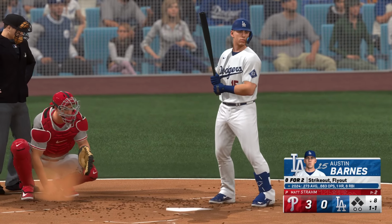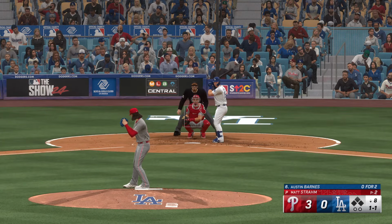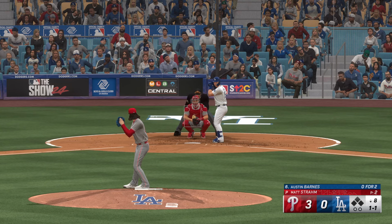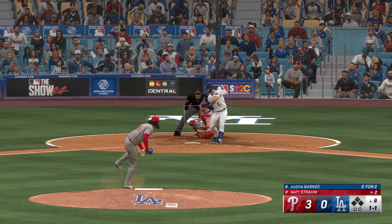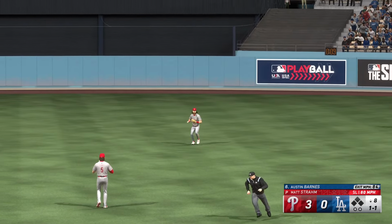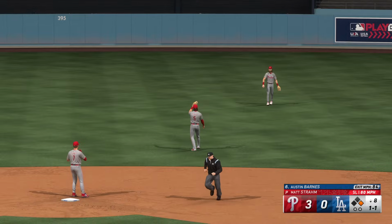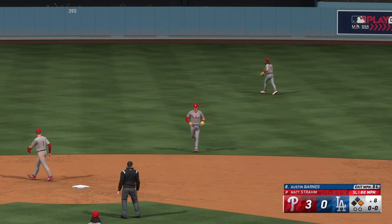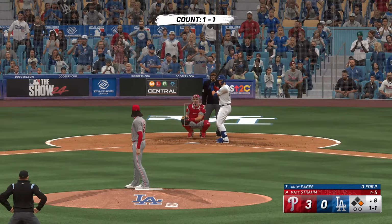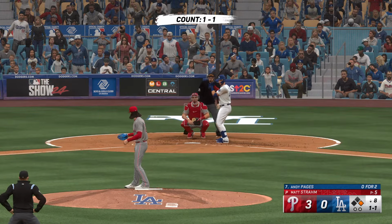The Dodgers in striking distance, but have some work to do. Boog, it starts with the leadoff man. I need a good at-bat out of him right here. The pitch. Swing and a ground ball up the middle. That's a base hit. Man aboard on the leadoff single. Here's the center fielder, Andy Pages.